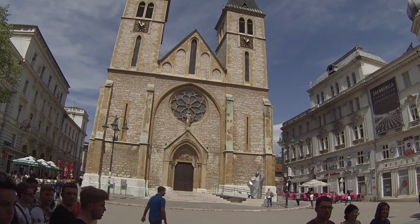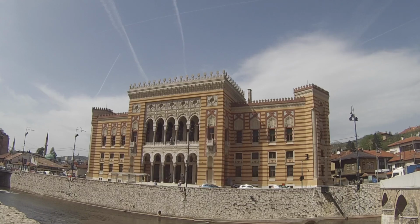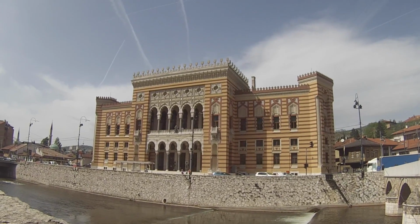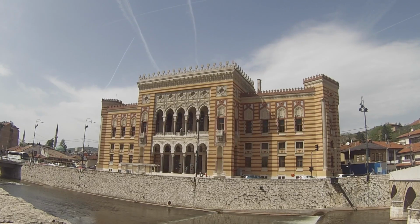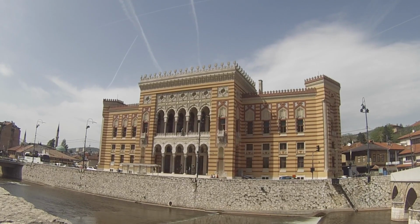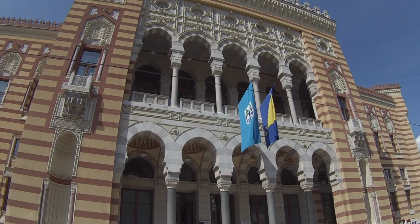in Sarajevo. The Sarajevo Cathedral was built in the Neo-Gothic style and completed in 1887. Vijećnica, the city hall, was completed in 1896 in the Neo-Moorish style. The building was restored in 2013 after the war. Unfortunately, the building also contained a library, and 1.5 million books and manuscripts were lost.